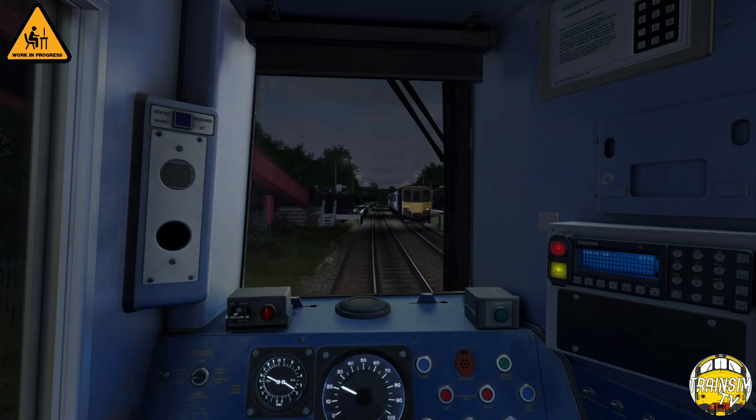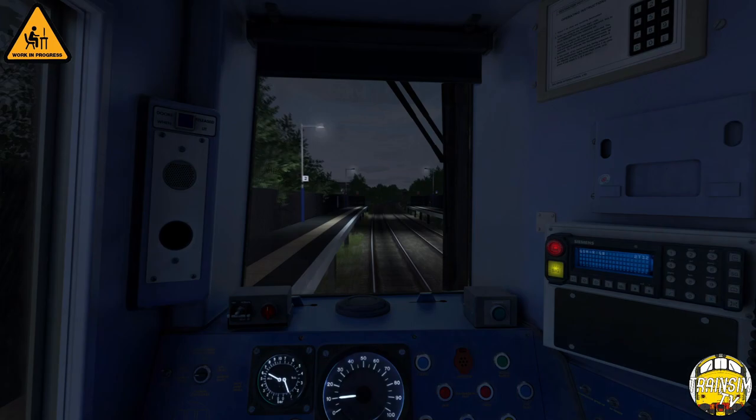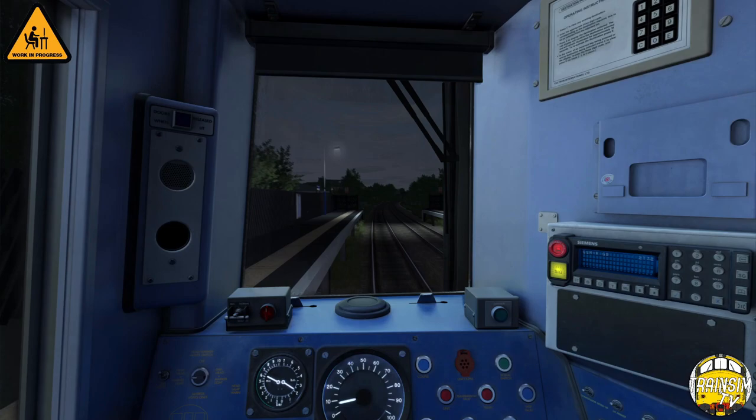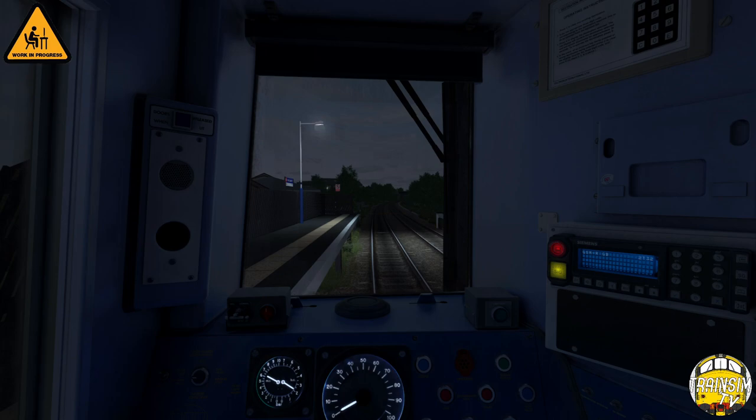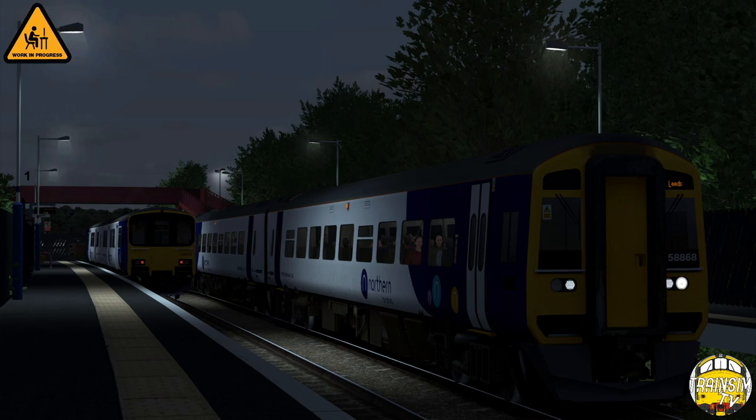East Garforth is custom, but this is using one of DP Simulations' models. And that's thanks to Darren as well for allowing us to bundle the station with the route. I'm trying to see if I can get a screenshot out of this. Bit dark really for that. That's a Selby service leaving here as well.